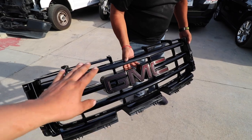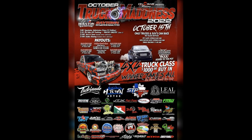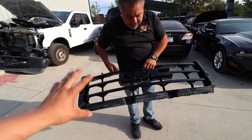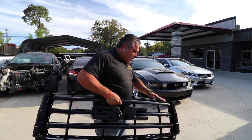The camera does not do it justice. You can kind of see it right there, but man, if you really want to see it, definitely come out to the show. And actually see what Mr. Agustin did. It's definitely gonna highlight that black with the red bezel around it. Man, that's a surprise, I didn't know. So thanks to Mr. Agustin.